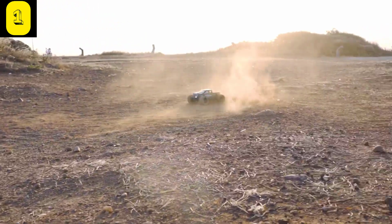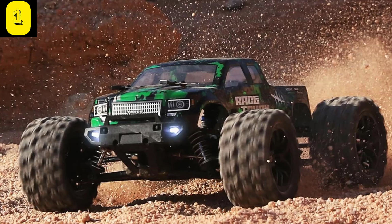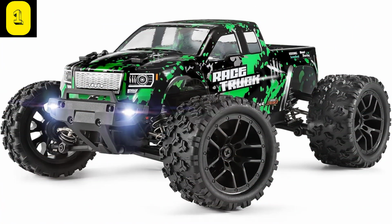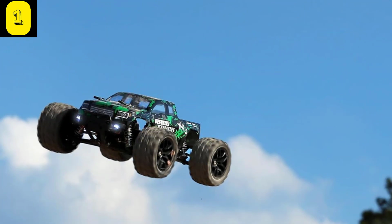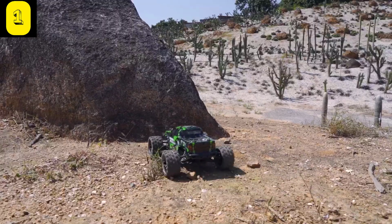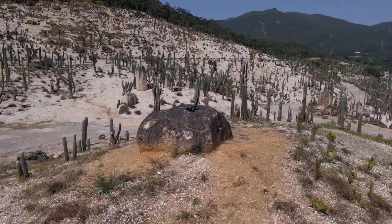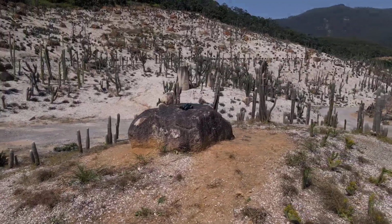Built with quality materials and a reinforced chassis, the Hayboxing 18859 is perfect for beginners, kids, and experienced RC enthusiasts alike. Whether for outdoor adventures or exciting races, this waterproof 4x4 RC truck delivers speed, durability, and unforgettable entertainment. Its ready-to-run design ensures quick setup, making it an excellent gift choice for birthdays, holidays, family gatherings, and weekend outdoor adventures for everyone.